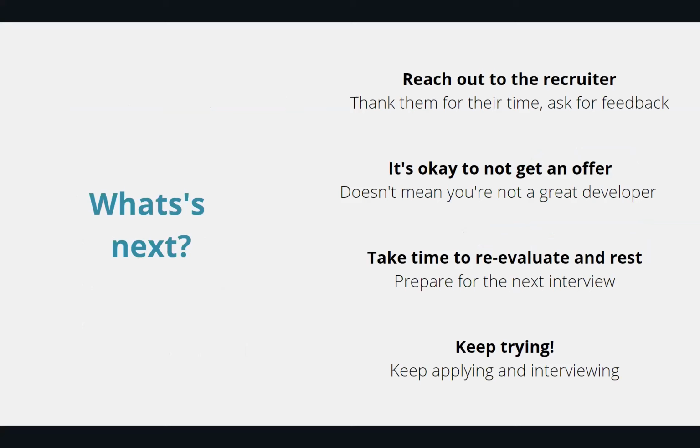And then after the interview as well, you can email the interviewer or recruiter thanking them for their time. Employers really love this, and it shows that you're really appreciative and grateful, and might show that you're really polite. You can also ask them for feedback as well. Sometimes they might not have time, or due to the number of applicants, this might not always be possible, but if you can, always ask for feedback. And also if you have any follow-up questions, it's okay to email them as well.